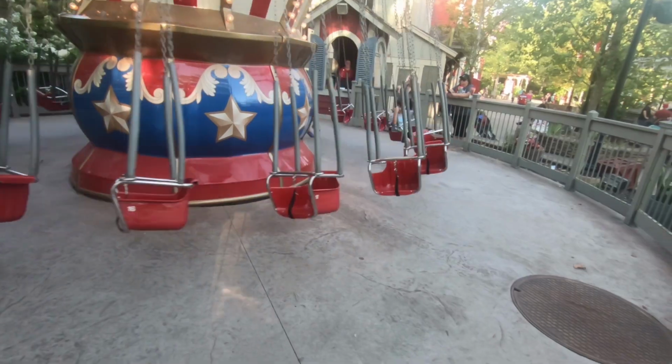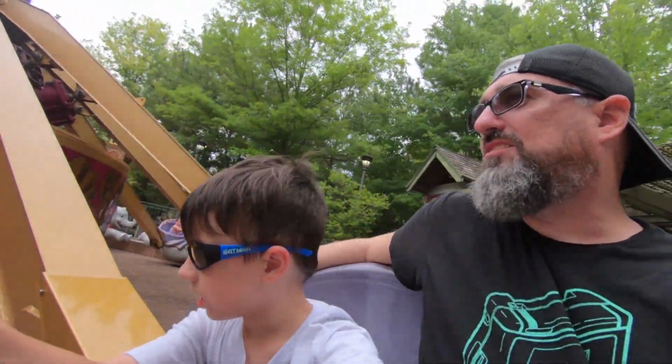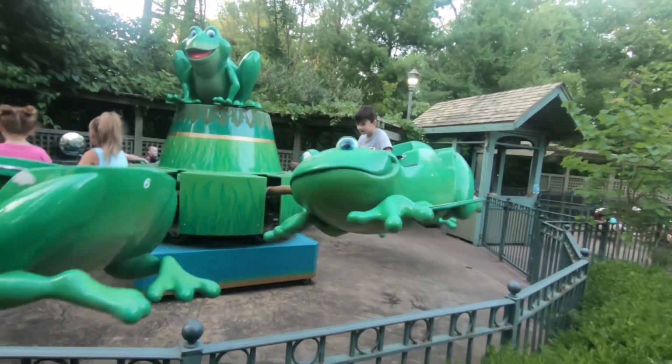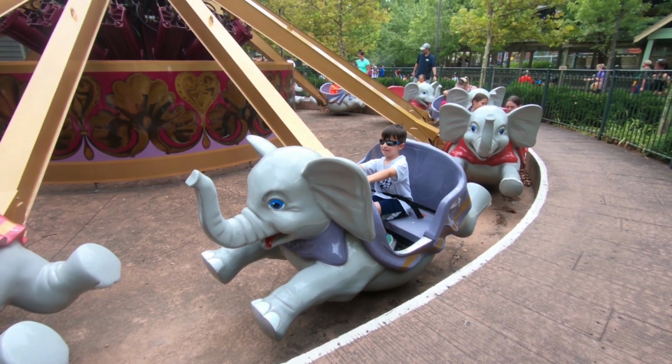So there were also a lot of little kid rides that Elliot got to ride. There was a whole section that was set up like a carnival, and they had their version of the teacups there, and a little Dumbo kind of elephant ride, and there were a lot of little rides that went around in a circle. And I think Elliot's favorite was the frogs because they bounced up and down as they went. That was really cute.